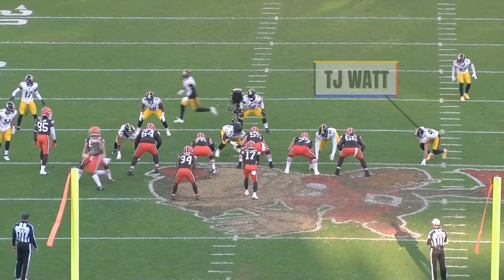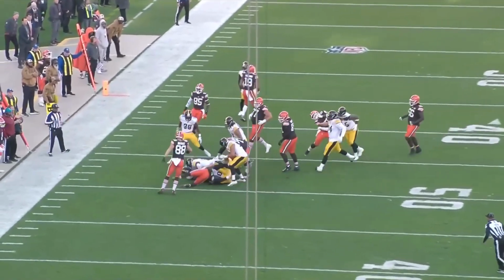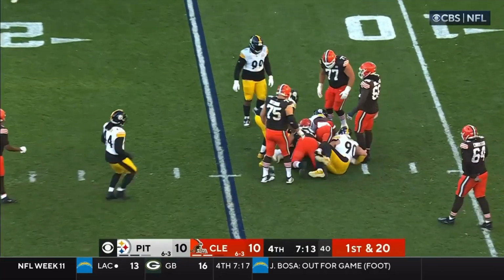At some point, I think you got to max protect and trust your quarterback to throw one downfield. Pittsburgh is bolder and bolder with every snap. Just over 7 minutes to go. Thompson Robinson steps up, and he's brought down.